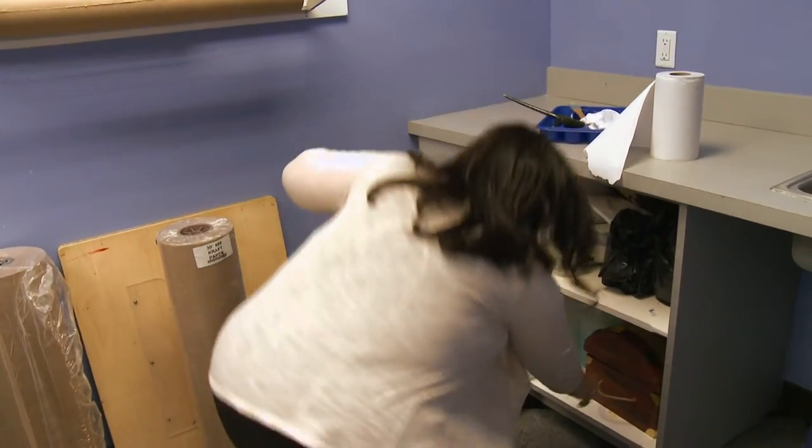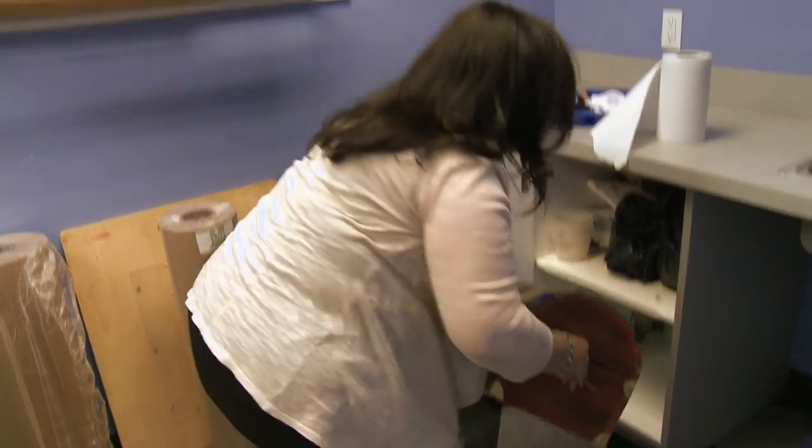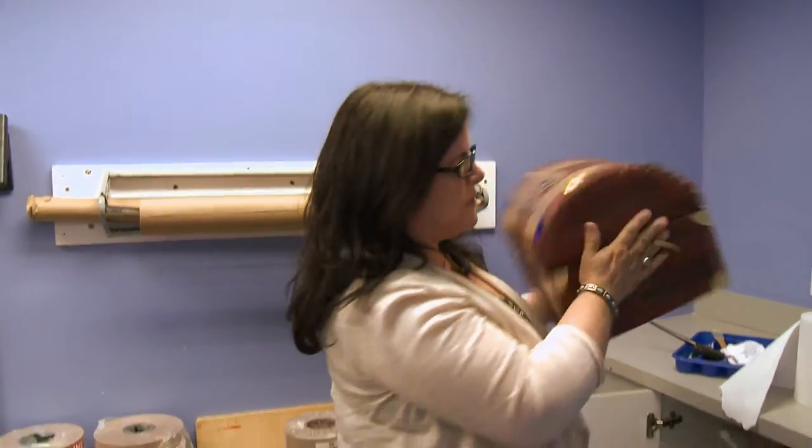In this mapping class, the students tackle geography and units of measurement, creating a map of their own to help their teacher find a treasure chest hidden in the room. Great job, boys and girls. This helps to close the education gap. For some of these children, this is their only opportunity to visit a museum.